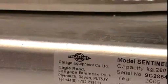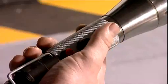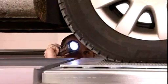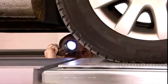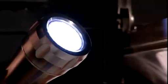Tecalemit play detectors are extremely robust. The zinc-plated elements ensure long life of the main components. There's a robust and durable hand lamp, which also acts as the control for the wheel play detectors. The operator can use the powerful beam from the multi-LED lamp to point at a component and operate the play detector at the same time.